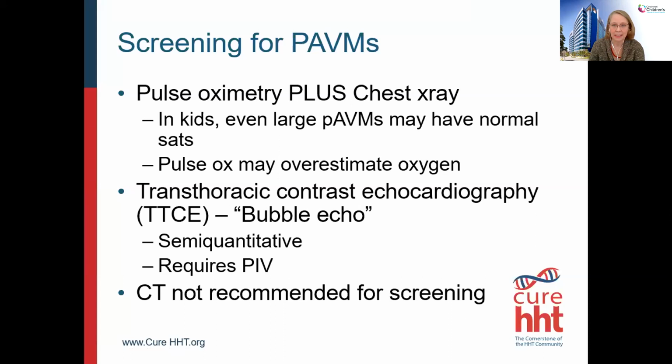But it also allows us to see what might be coming over time, because some of the research does suggest that pulmonary AVMs in children will double in size in about 5 years. And so it gives us some estimation of when they might reach a clinically significant size. And then the last point here at the bottom, chest CT is not recommended as a screening method, but if pulse ox with chest X-ray or bubble echo are positive, that is the definitive way for us to know where the AVMs are and if they're large enough to require intervention.